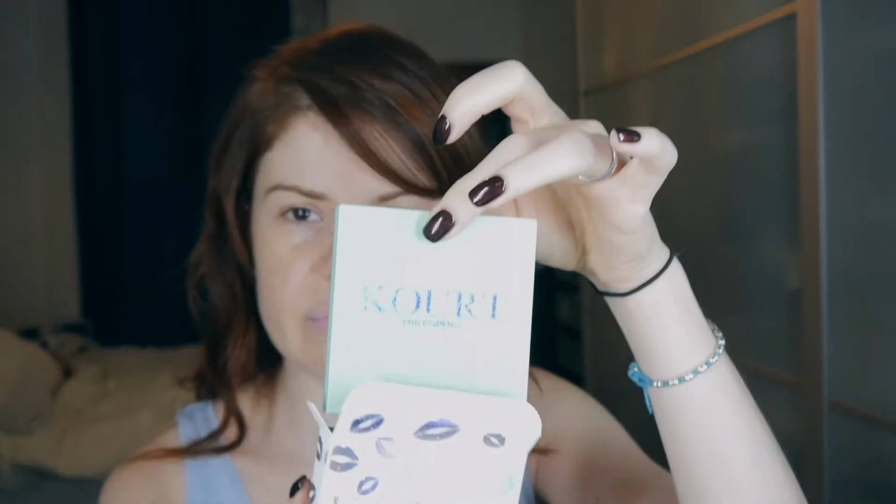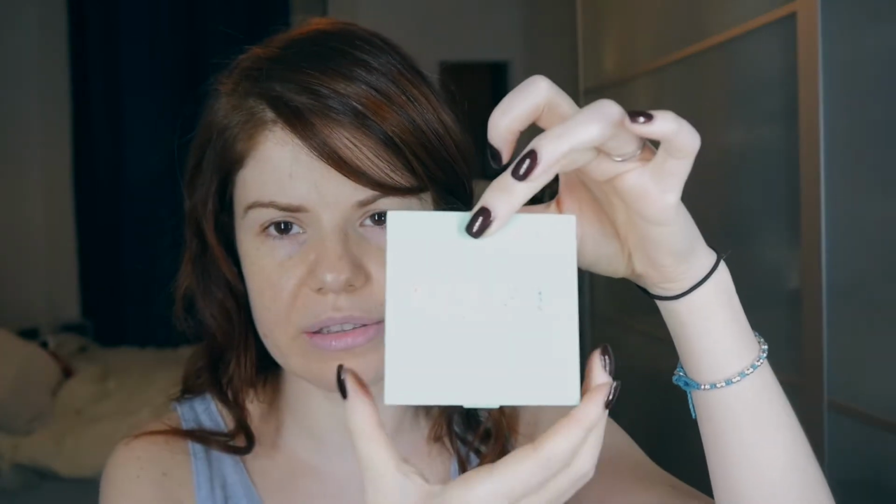For the packaging, I really like it. It's typically Kylie Cosmetics packaging. Kylie Jenner packaging is always not weird, but really cute. Outside is something holographic, with kisses everywhere. This is so cute, with the name of her sister Kourtney and Kylie Cosmetics, and inside it's green. The palette is just here. It's a really cute palette, and the packaging is really cute. Here it is, the palette, guys.